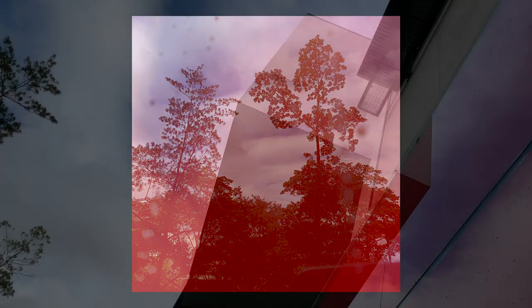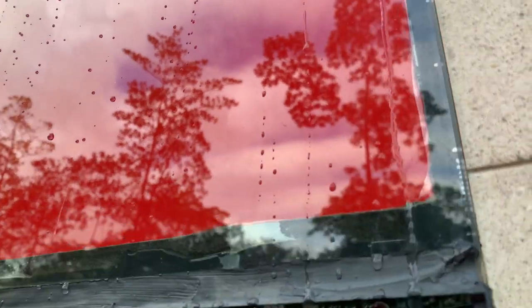This image was simply taken with my smartphone, and it might look like I've used some cool filter to create the red effect. Actually, I've not done anything to this image. It's simply a reflection in a window. Photo opportunities are everywhere. You just gotta find them.